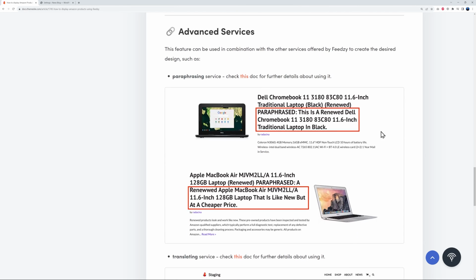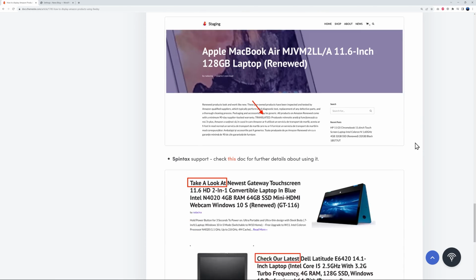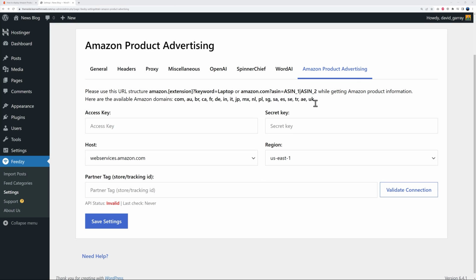You could change this to something else, and you can use the translation services the same way we showed, and also the SpinTax. Like at the start, you could have "Take a look at the newest Gateway touchscreen" or "Check out the latest Dell Latitude," which obviously is going to increase the click-through rate and your conversion rate, and your commission rate obviously as well, and you're going to earn more money. Okay, so this is basically how this works. So there you go, this is another way of monetizing your website.